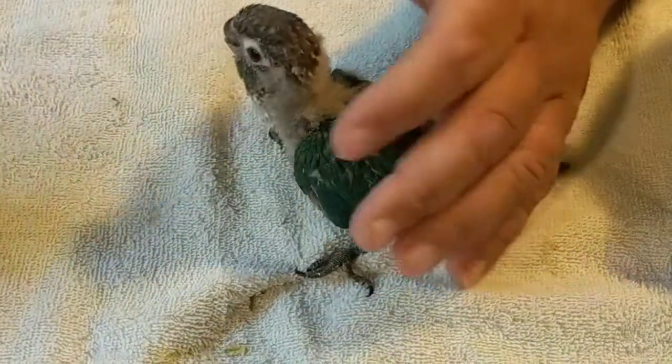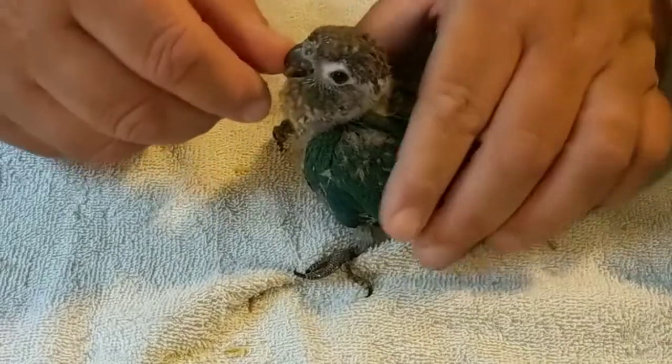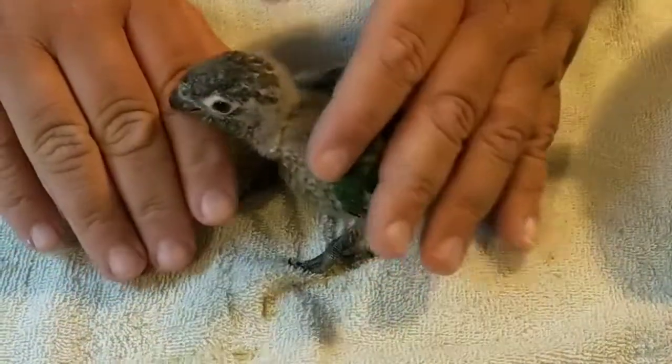Oh, you don't want any? Are you not hungry this morning? They have a bowl of food in their brooder, and they're starting to eat that. He's to the point where he's going to wean soon. Jonathan likes green cheeks also, so he might want to keep this green cheek.